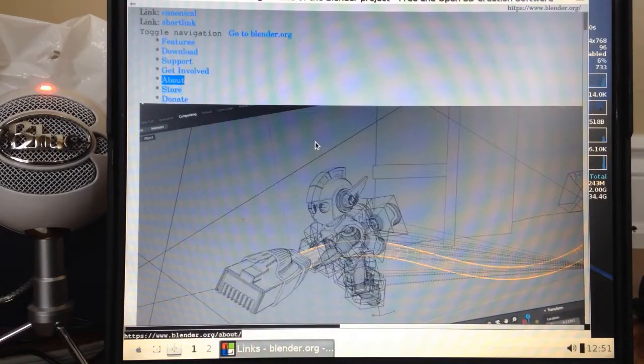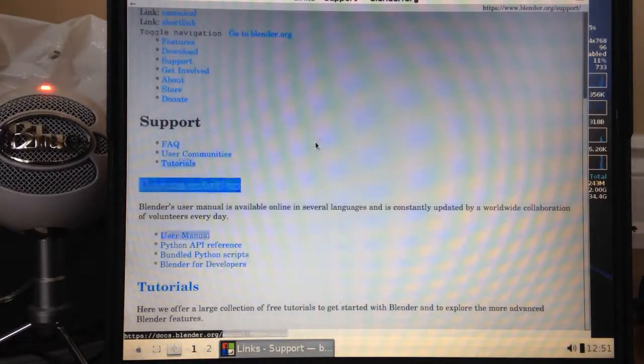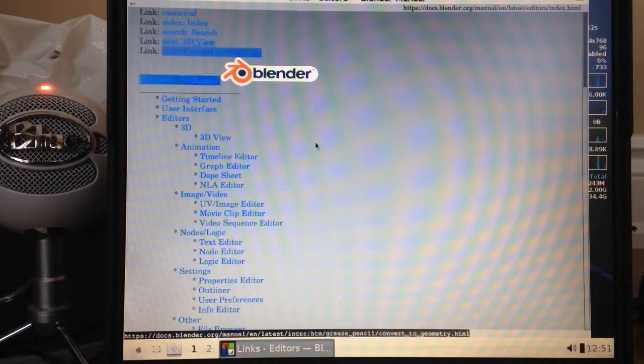Support... Where would I have been at? Is it a document... I'm looking for documentation. There we go. User manual. I've been doing a lot of reading about the editors. Let's go to editors. Okay, sure.